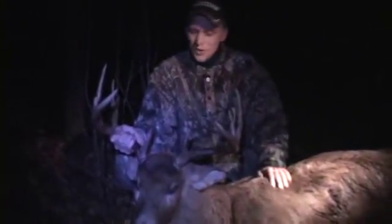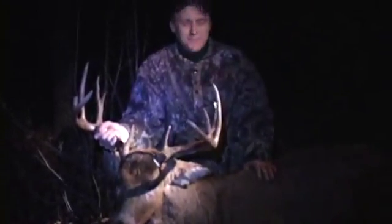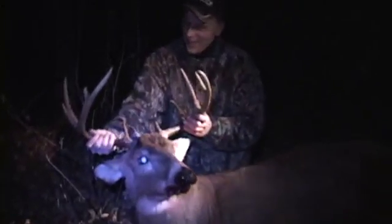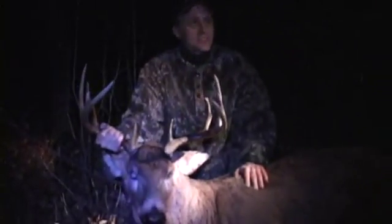Dude, give me some. November 4th, I tell you what, Bill shot a monster this morning, and then I shot this one tonight, and I don't think you could have a better day in the woods. And I just want to thank God and thank Bill and my dad for letting me hunt out here. This has just been awesome.